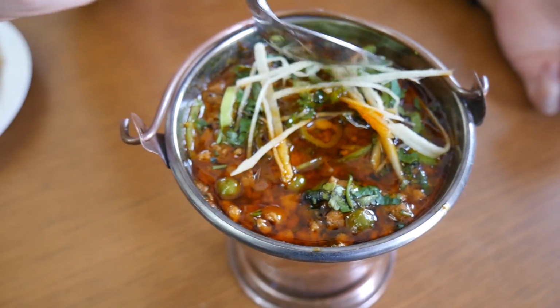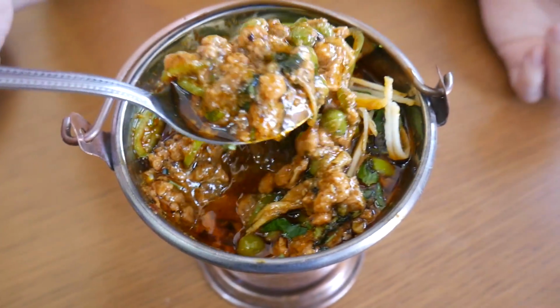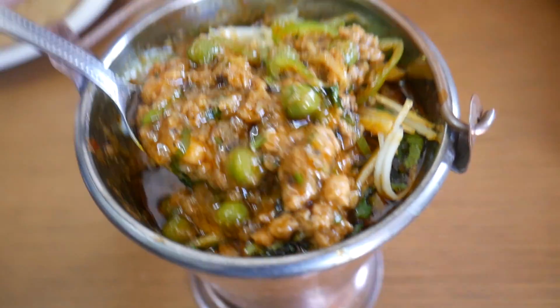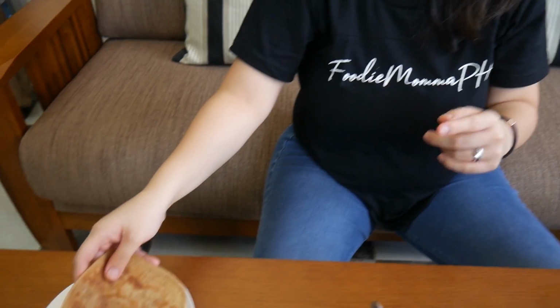This is the fourth dish. It's called chicken Keema Matar, garnished with ginger, coriander, green chilies. Keema is actually ground meat. If he didn't say that it's chicken, I would think that it's either pork or beef. Oh, the green peas are sweet. And the chicken, ground nicely. Not overly salty. I love the flavor of the spices. It's not heavy at all.